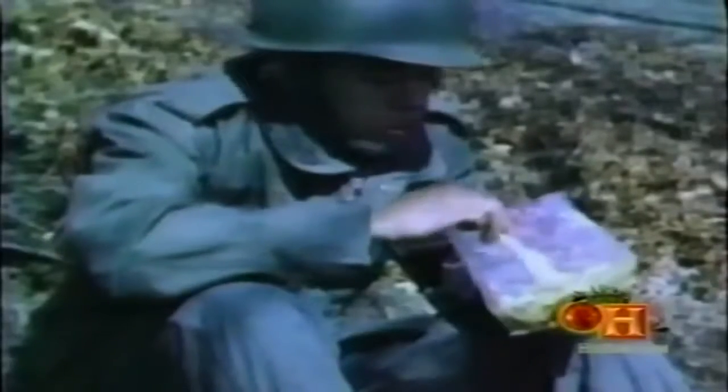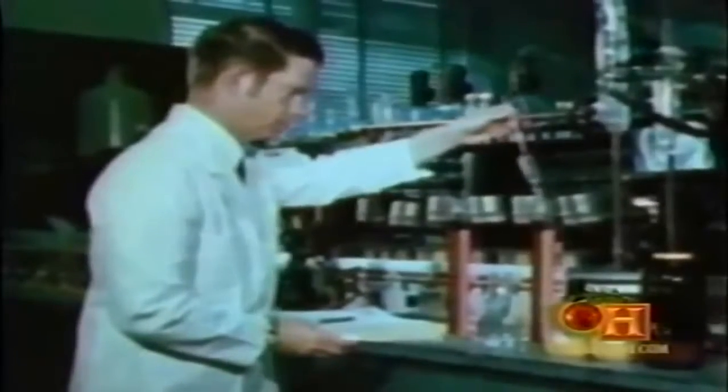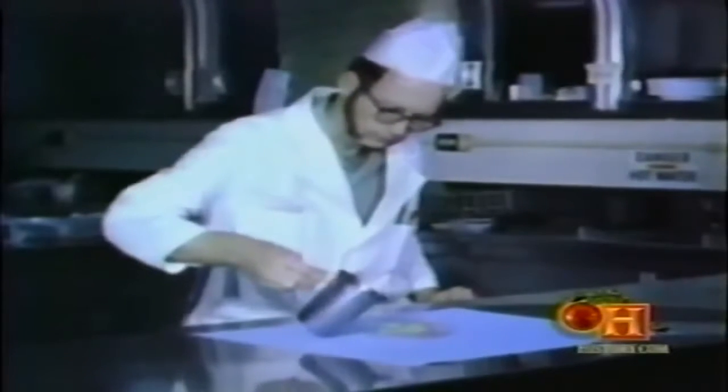freeze-drying took the Army K ration into a new era. Based on work done at NASA for astronauts with their sights set on the moon, soldiers could now carry lightweight packets, which became meals when reintroduced to water. Cold water is added to the food bar. There they are, pieces of chicken, carrots, peas. The bar is reversibly compressed. With the addition of water, its ingredients are reconstituted to their original size, shape, texture, and taste.